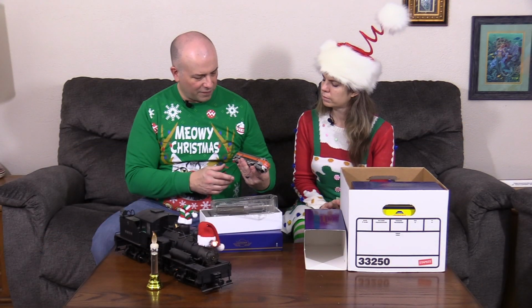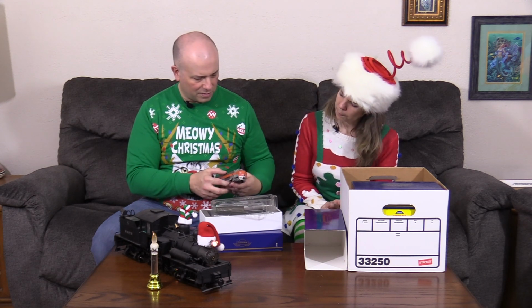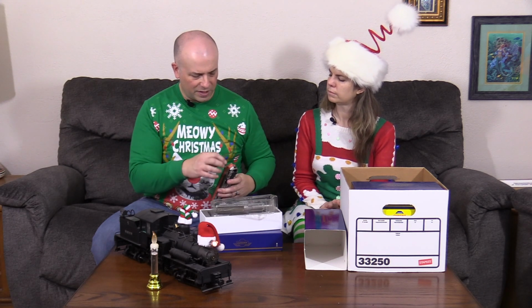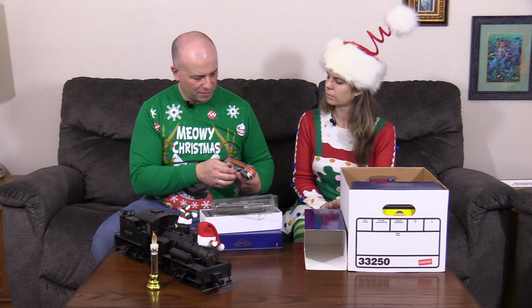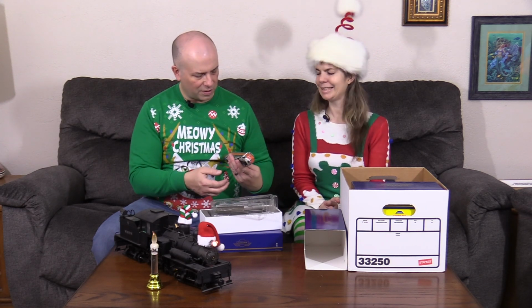This one has been fully worked on. And it has a sound decoder, and I changed all the lights to LEDs. I redid the number boards so they're recessed and the marker lights work, and I did a lot of work to this one. Wow, so weathered, is this one ready to go then? Pretty much, yeah. A little bit weathered.